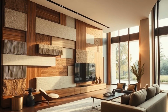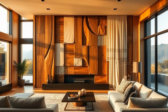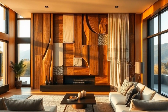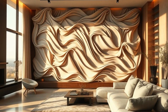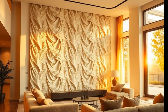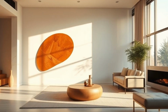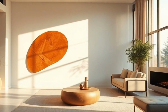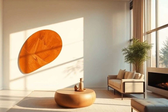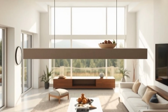Now, let's play with texture and layering. Try combining materials, wood, metal, and fabric panels. You could even create your own art wall using acoustic panels covered in beautiful fabric. It adds warmth, improves sound, and doubles as decor. If you love DIY, paint a large organic shape directly on your wall as a backdrop for floating shelves or art pieces. It's simple, affordable, and completely original.